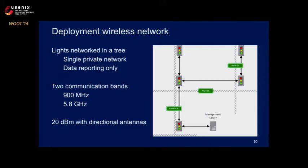There are also two types of radios used in this deployment. 5.8 gigahertz radios are preferred, and they're used in the majority of places. They've also got 900 megahertz radios for times when things like buildings, trees, bridges get in the way of their signal. If they don't have line of sight, they end up using the 900 megahertz. And to give a feel for what these radios are actually like, these are 20 dBm radios. They're broadcasting about a mile down the road, directional. So they're pretty strong.